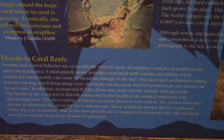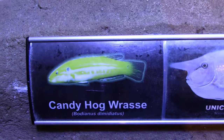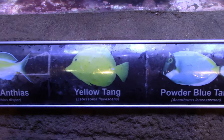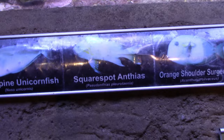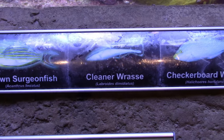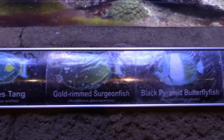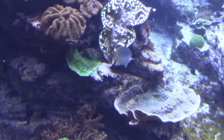You guys should be able to read this stuff. Wow, this is gorgeous. You see some candy hogfish, unicorn tang, Scarlet's Antheus, Yellow Tang, Powder Blue Tang, Blue Spined Unicorn Fish, Orange Shoulder Surgeonfish, Clown Surgeonfish, Cleaner Wrasses, Checkerboard Wrasses, Purple Tang, Achilles Tang, Gold Rim Surgeonfish, Black Pyramid Butterflyfish, Copperband Butterflyfish. Oh wow.